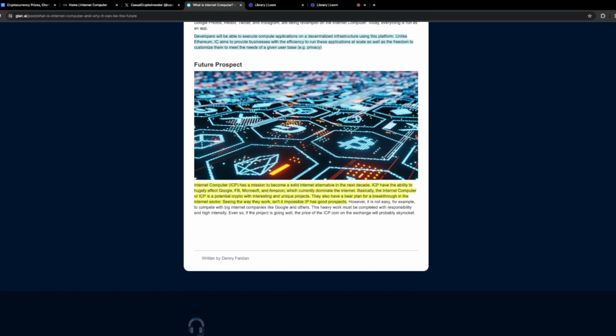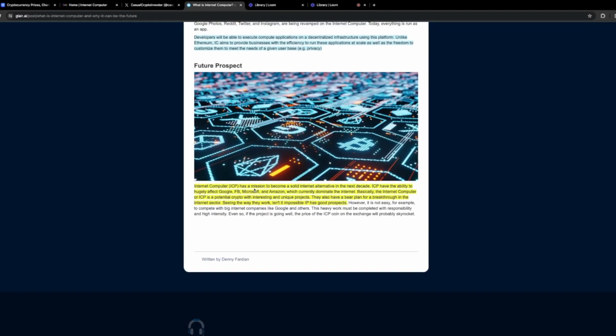Lastly, future prospects. So Internet Computer has a mission to become a solid internet alternative in the next decade. ICP has the ability to hugely affect Google, Facebook, Microsoft, and Amazon, which currently dominate the internet. Basically, the Internet Computer, or ICP, is a potential crypto with an interesting and unique project. They also have a bare plan for a breakthrough in the internet sector. Seeing the way they work, it isn't impossible. Internet Computer has good prospects.